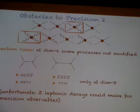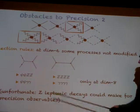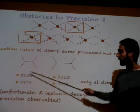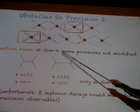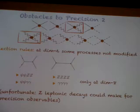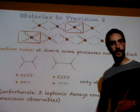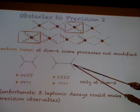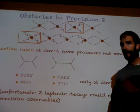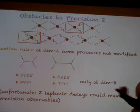Another obstacle is just an accident, the fact that there are some amplitudes which are not modified by dimension 6 operators. And these are in particular amplitudes with neutral gauge bosons in the final state. So for instance, the production of a pair of Z bosons from fermions, or just ZZ or photon-photon scattering. This is a bit unfortunate because, okay, we're looking at some effects which are small, dimension 6 operators, but they are not there. We have to look at dimension 8, which are even smaller. And it's unfortunate in particular because these processes with Z or photons are something that we can test very well. So in principle, this could have been good probes for new physical effects, but they are not.